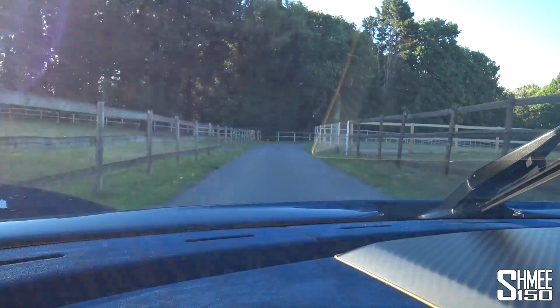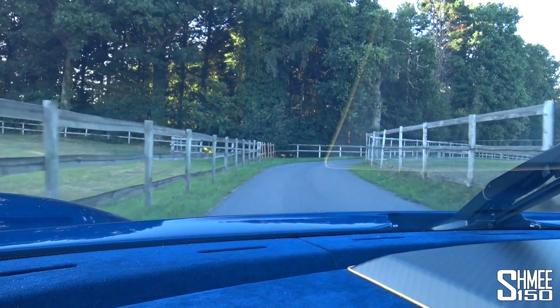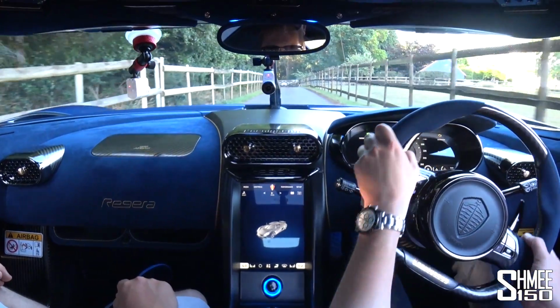Yeah, so, okay. It actually drives pretty well for just the kind of manoeuvring side, which is often where cars with this power struggle a little bit. You know, I have actually been lucky enough to drive a Regera before, but it was about 2 years ago. So this feels a little bit like a new experience. So we will head on out a bit and enjoy.